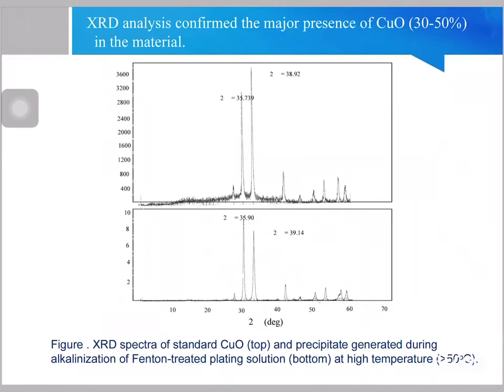Now, to fully understand what has happened, we subjected the sample to X-ray analysis and found that it was 30 to 50% cupric oxide. We thought the high temperature reaction was the driving force for the formation of this compound. To some extent, the generation of cupric oxide is advantageous since it has a higher commercial value than cupric hydroxide.